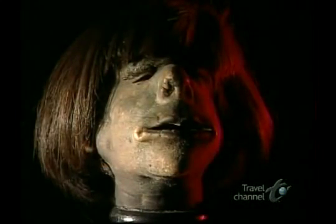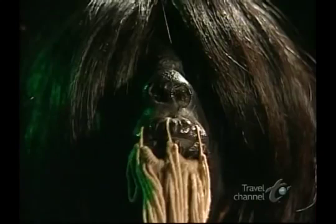The reason for head shrinking was that the Jivaro believed the soul is in the head. By shrinking and sewing up the head of an enemy, the soul is trapped, preventing it from joining its kinsmen in the afterlife.